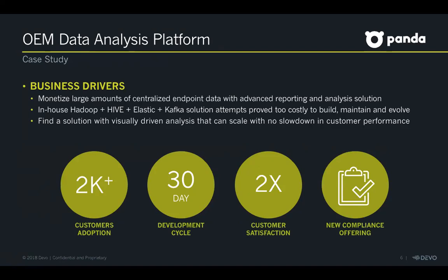They needed to be able to gather data from thousands of endpoints of their customers in order to create advanced reporting and analytics solutions for them. They had been trying for years to build a solution with other pieces, with Hadoop, with Hive, with Elastic, etc. And none of these solutions was really working. So in the end, they found Devo as a solution that allows them to do this analysis.